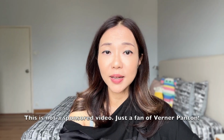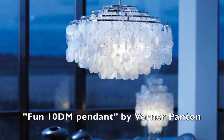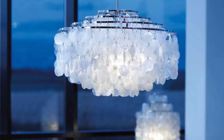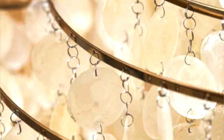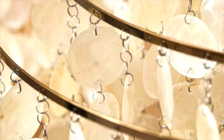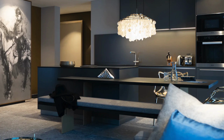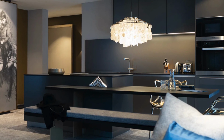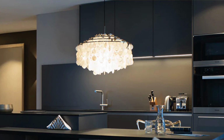One of my favorite lighting pieces is Danish designer Verner Panton's Fun 10 DM pendant, and it is a striking design classic inspired by nature. The pendant lamp has strands of circled discs made of mother of pearl, and the cascading sculptural form is very elegant. The light that emits from this lamp is very soft, and I like to use a dimmer to cater to the different functions that I have at home.